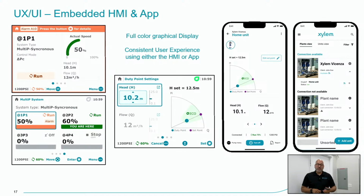So here, just some screenshots of the HMI itself and the mobile phone. Whether you're looking at the HMI directly or using the mobile app, they're going to look and feel the exact same. Whatever you can do on the HMI, you can do on your smartphone or mobile application as well.